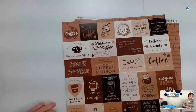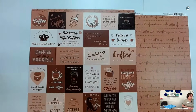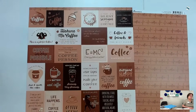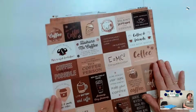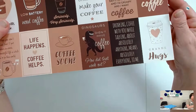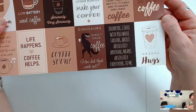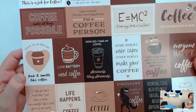And it looks like coffee's back in stock. We should have shown this with our Hero Arts things. But this is from Reminisce, and this has been really popular here at Memory Bound because you cut these apart. And I want to point this one out, Diane. Dinosaurs didn't have coffee. How did that work out? It has really, really fun things on it. Low battery, need coffee. Really, really fun.